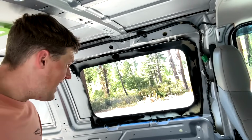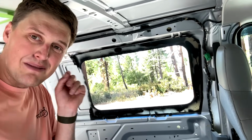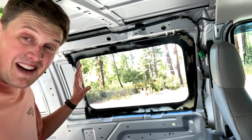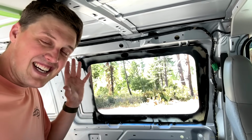To be honest though, I don't think I'm gonna ever spray paint in a van again. I've always painted it on, and this time I got a little bit rushed and I felt like it would be a better idea to spray it. Never gonna do this again. Even though it's gonna be covered up and you're not gonna see any of this, I just hate the look of this.